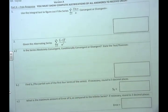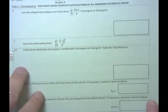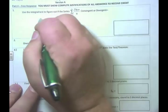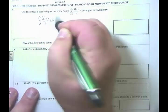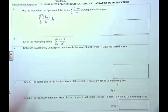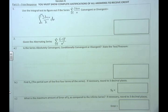Use the integral to figure out this particular series. Use the integral test. The integral test is this. We're going to integrate 3 natural log of x over x dx. I want to use the integral test from 1 to infinity. What kind of integral is this if I'm using the integral test? Improper. You'd be amazed how many people try to integrate this thing and didn't use proper techniques of integration, which is what it's about, and you definitely lost some points.